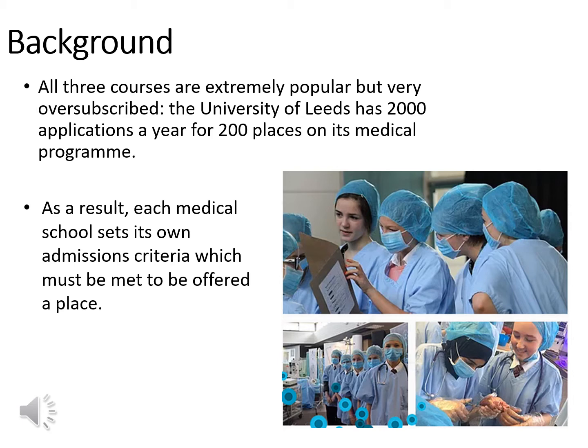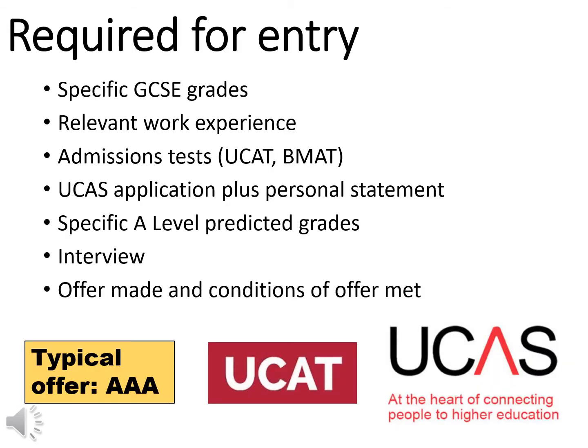As a result of this oversubscription, every single medical school has its own admissions criteria, and those must be met for an application to even be considered for interview. So we'll have a look at some of those entry requirements first. Over the next few slides, we'll look at a few different things that are required for entry onto medicine, dentistry and vet med programs.